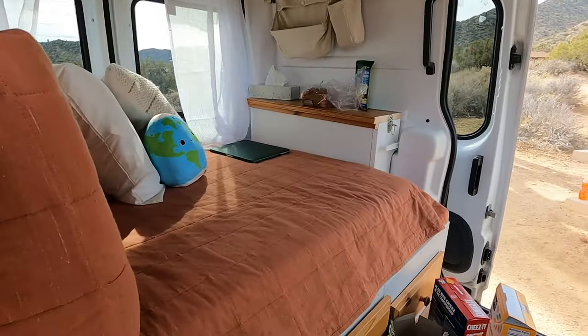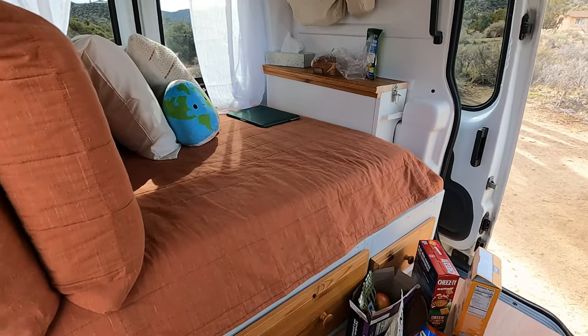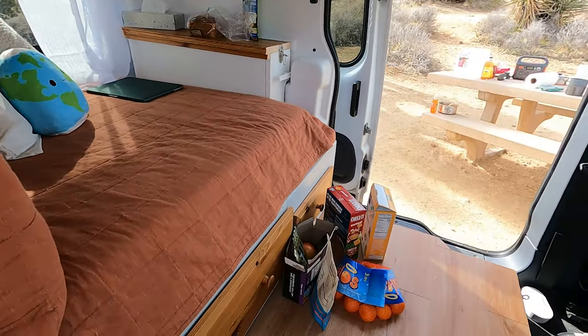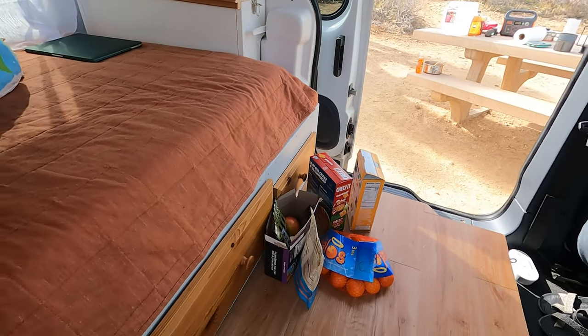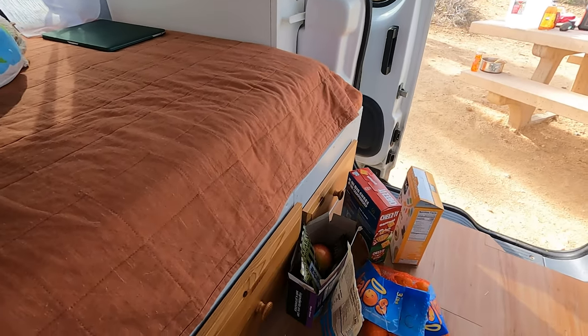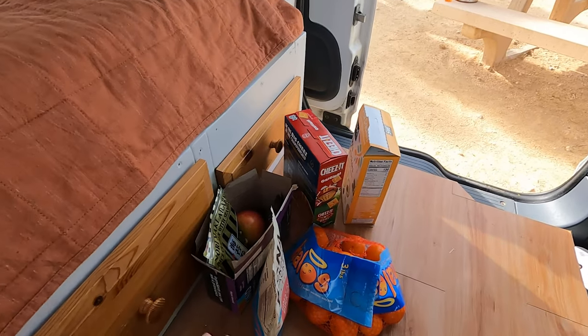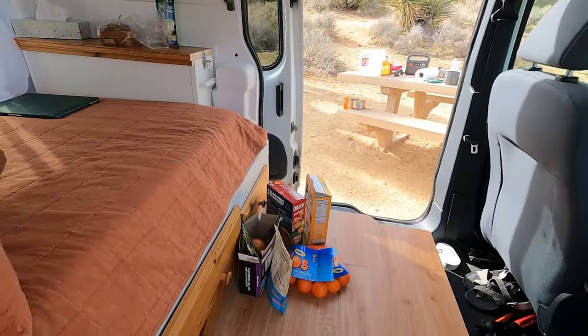I ended up switching it back to the lounge mode so that I have a little area to hang out in today. And then I went through all of my snacks and figured out what I want to eat for lunch. I'm going to have a super random lunch so that I can get rid of some of this random stuff.